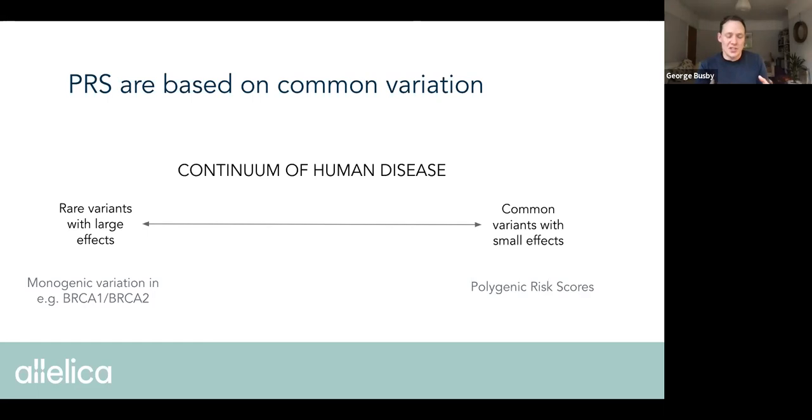But the traditional view of how genetics, and in particular clinical genetics, works is that we try and identify whether or not an individual carries one of these very rare variants. If so, their risk of disease is massively increased. But actually, what we understand now from genome-wide association studies is that there are other diseases where many, many common variants, each of which has a small effect, can influence an individual's risk of disease. And these are the sorts of diseases where polygenic risk scores can really come to the fore.